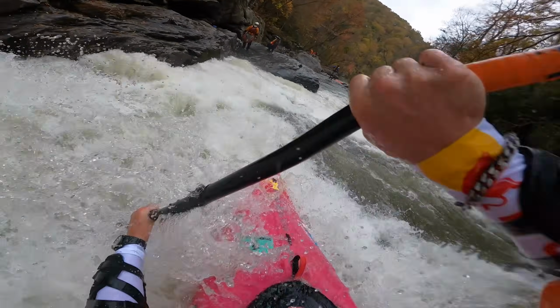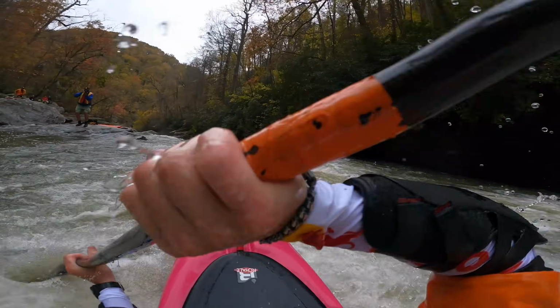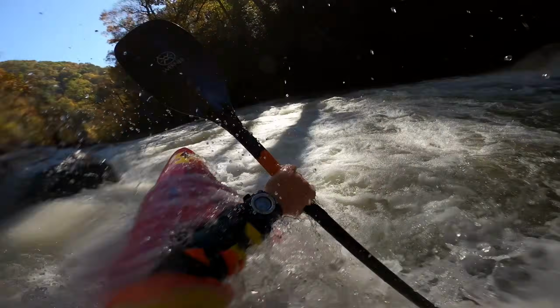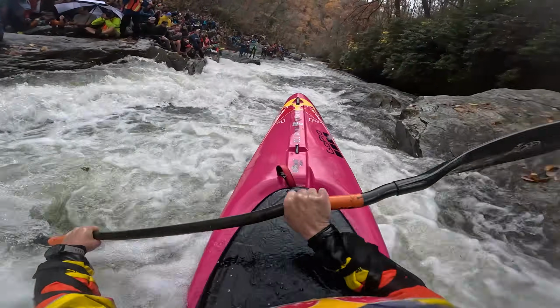For the last hole of Nieces, it is better to be a little farther right and not take a boof than it is to potentially turn back too early and still try to take a big boof stroke, because if you're not far enough right, your bow will not come up at Nieces.